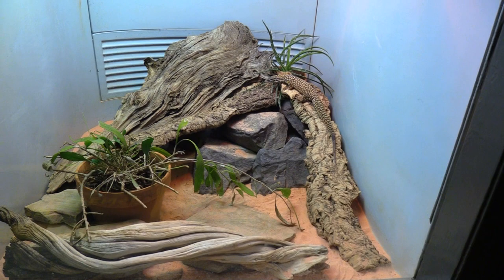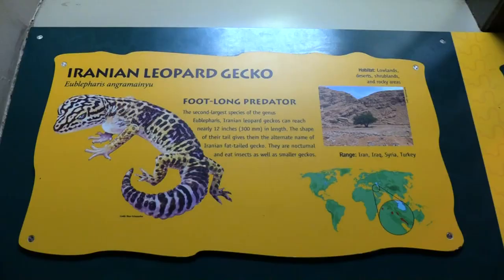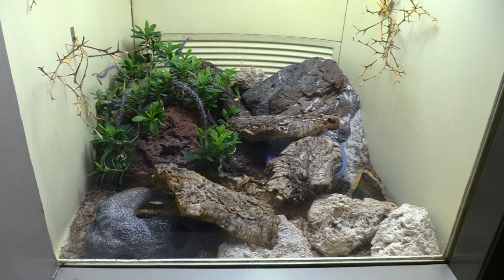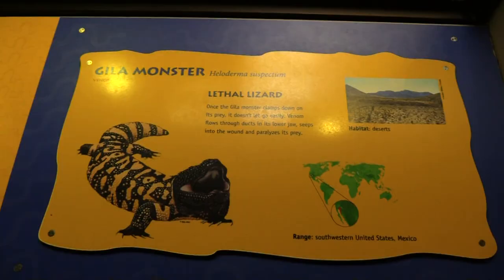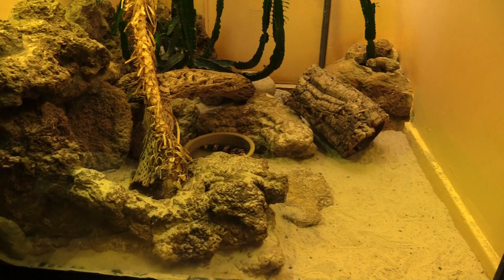Blue-tongued skink is probably hiding. That one was just at the bottom. We got Iranian leopard gecko. The Iranian leopard gecko is hiding somewhere, because I do not see him. And a Gila monster. This guy's got a really nice habitat. Looking for him.